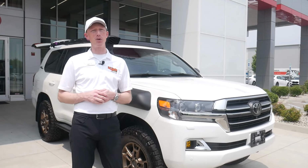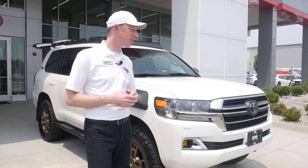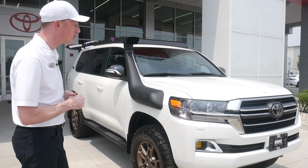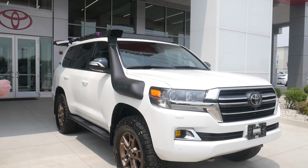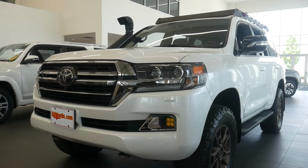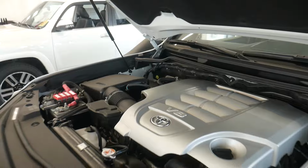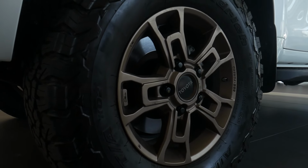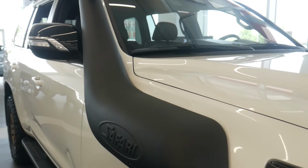Hey guys, Eric Sargent, General Manager at Ed Martin Toyota in Noblesville, Indiana, and today we're going to show off a 2021 Heritage Edition Land Cruiser in 070 Blizzard Pearl. This vehicle is in absolutely like new condition. I don't believe there to be one scratch, scuff, dent, ding, or anything else on this vehicle. We are offering it for sale as it sits right now.